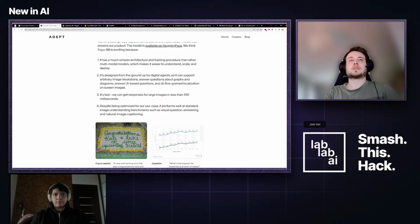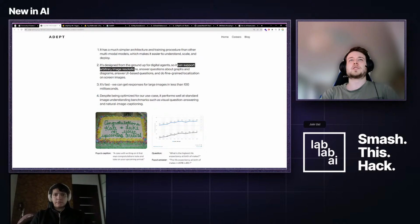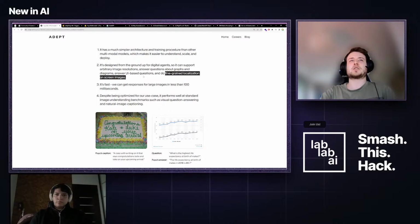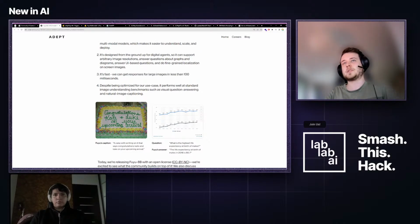It's this multimodal model, so it can understand images. Then it can support arbitrary image resolutions, and this is actually something very new because older multimodal models did not have this kind of capability. The resolution of the images always needed a fixed size. And it can answer UI-based questions, so really great for things like autonomous web agents, and do fine-grained localization on screen images. We will also come to this in a second because this model can do something very, very interesting. The model is also very fast. I mean, it's pretty small, but it's still very fast. We will check out the speed also in a demo in a second.